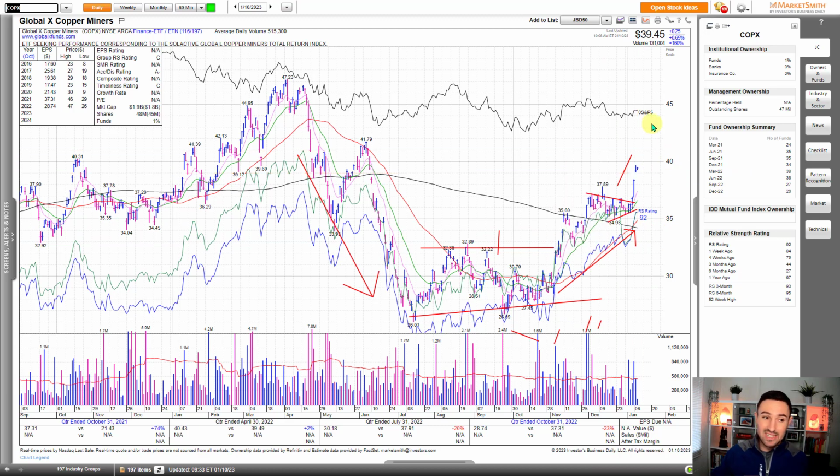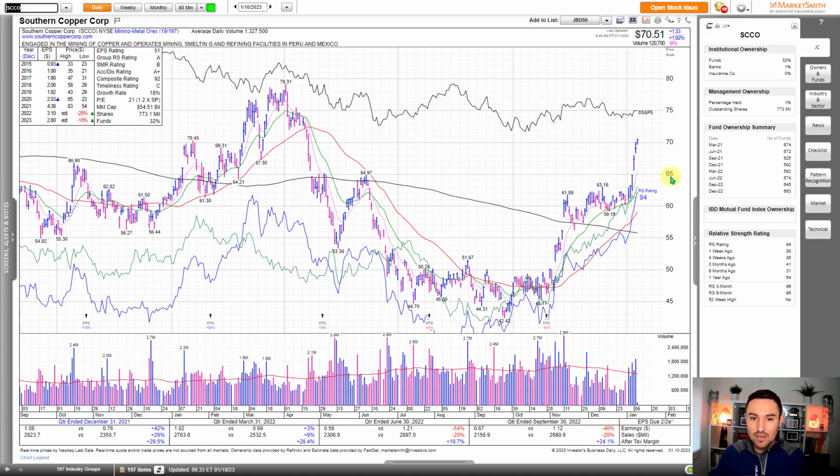So this is the sector ETF. If the sector ETF is setting up like this, so this is what I was looking at last week, it was looking really interesting. So then it's trying to dial it into, okay, which stocks within this sector ETF are strong. So let's go take a look at some of them. SCCO is one of them.